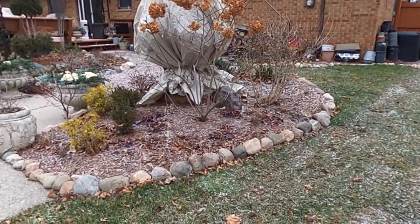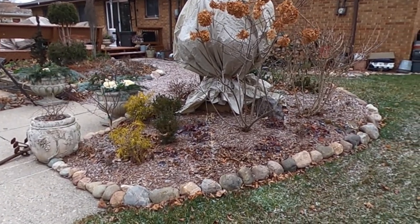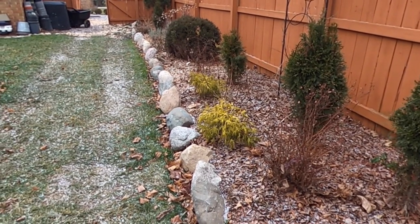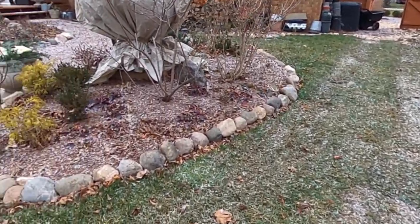The color of these gold Mop Cypress, the plants which I receive for free through my neighborhood app, also tend to brighten the landscape this time of year.